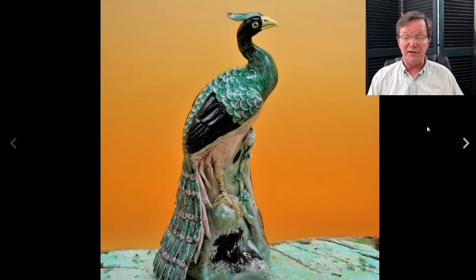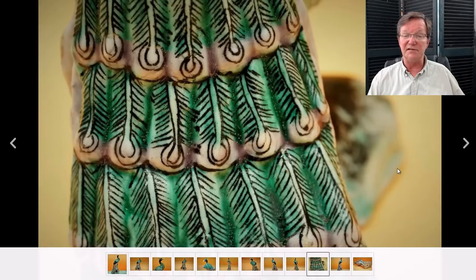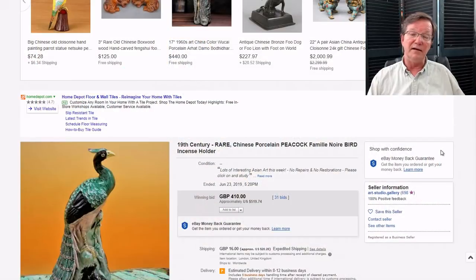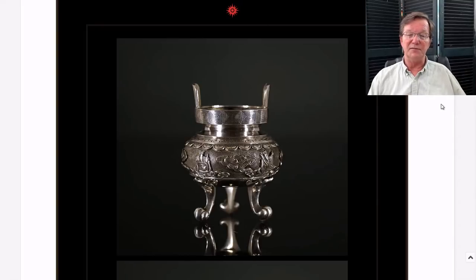And here's another one of those figures, these biscuit figures. This is obviously of a big peacock. It was very attractive, and I like the way the guy set it up. He somehow got a board or something to shoot it on that's the same color as the piece. There it is. Here's the bottom of it, 19th century looking thing. And it did just fine in the end. It brought $519. It was a rather good example. And it wasn't enormous. It looks bigger in the picture than it was.